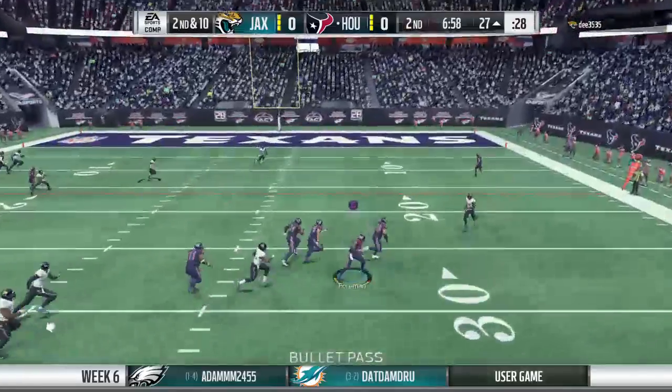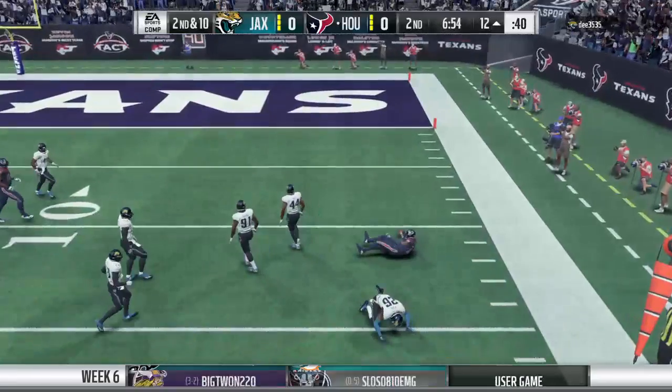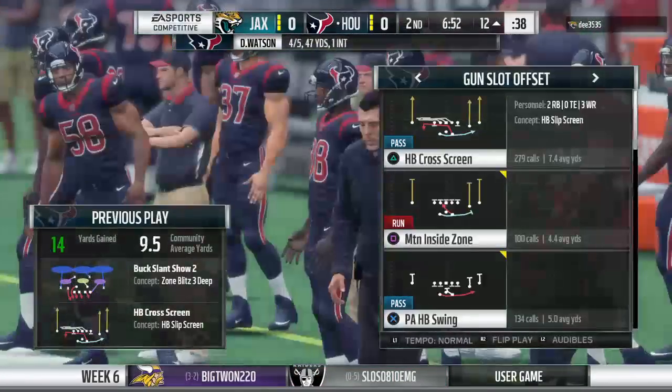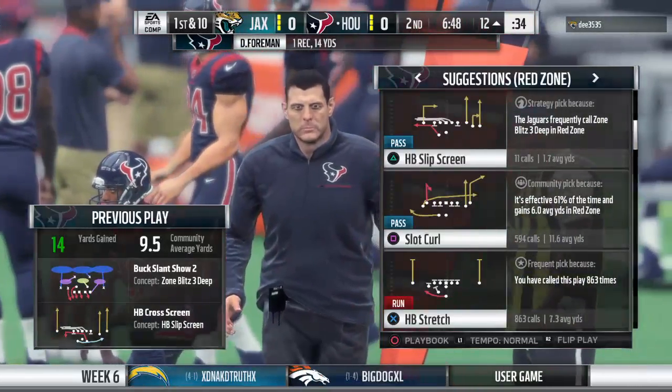Here's Watson now on second down. Now they set up the screen. That's complete. And down inside the 15, shy of the 10. They get 14 on that one. Good for a Houston first down.